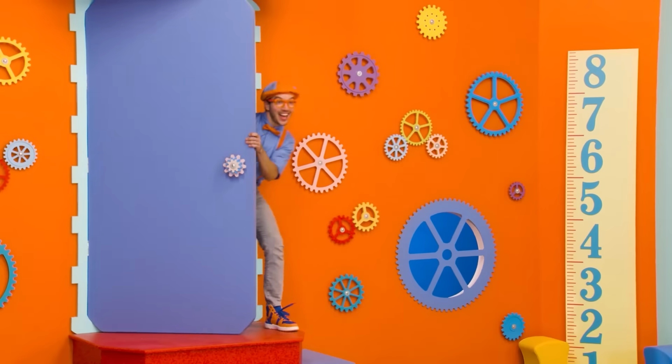Whoa, look at this. Whoa, it's really shady now. This is an umbrella, and it's red and white. It looks like a really tasty candy cane. I love candy canes. Let's see if it sinks or floats.